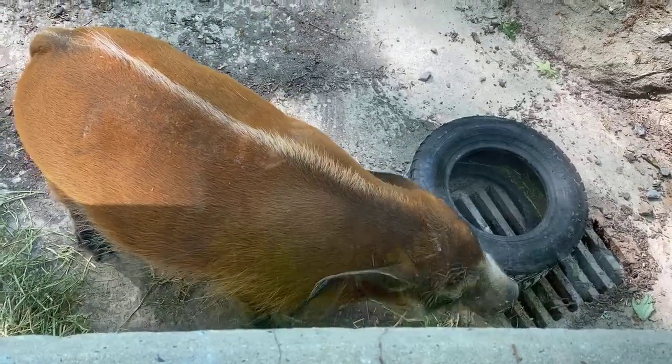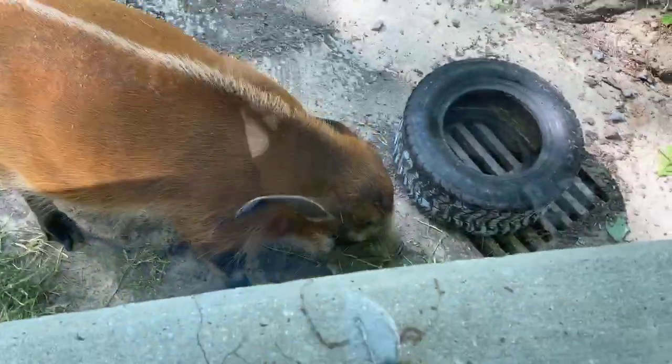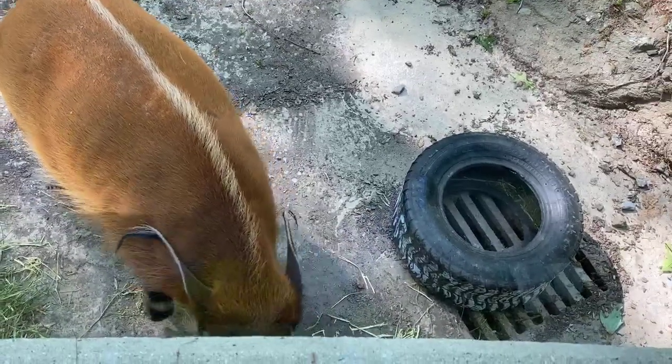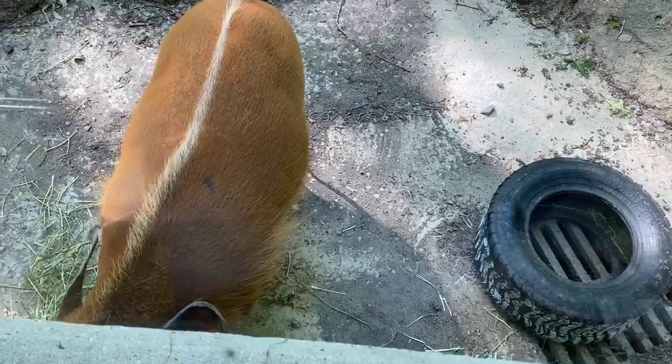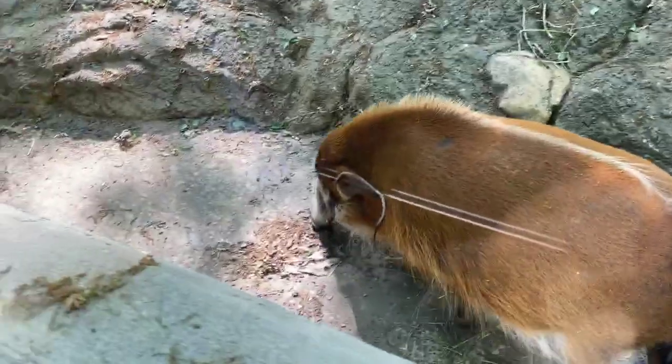So Stella, who you're looking at right here, the keepers told us that if any animal goes down into the moat, it's going to be Stella. Because she's the boldest. She's the most courageous. Even though she's not the boss, she's not the leader, she's the one who's going to go out and about and see what else is going on. And she might come into the moat. She might get closer to you than anybody else. And lo and behold, that's what's going on. Stella comes down and is checking things out in the moat itself.